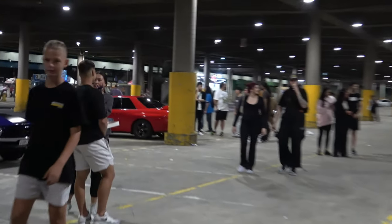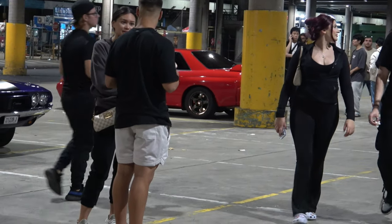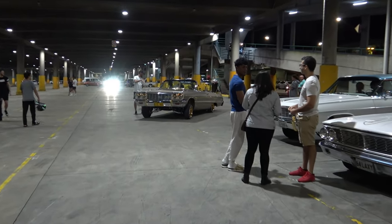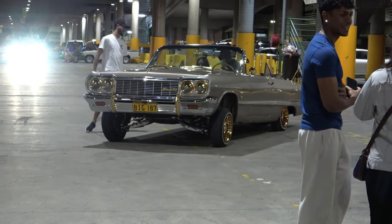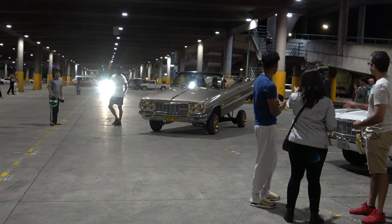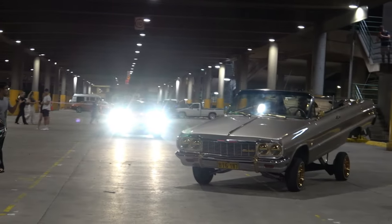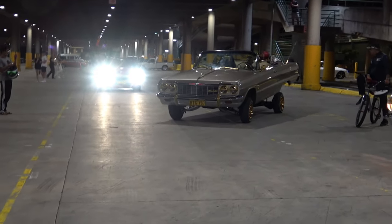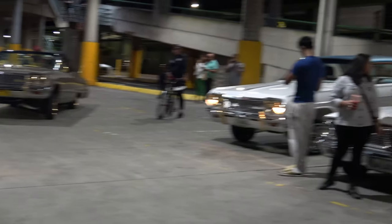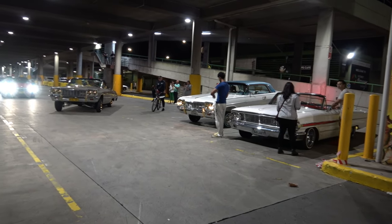A lot of interest happening there in Tony's car. Those people taking lots of photographs of it. They probably will lose together. Here we go. Getting the show put on for us? Yes, sir.